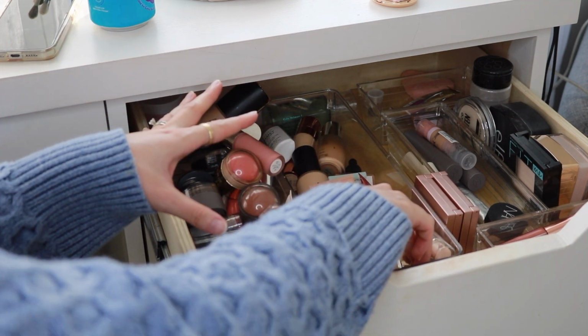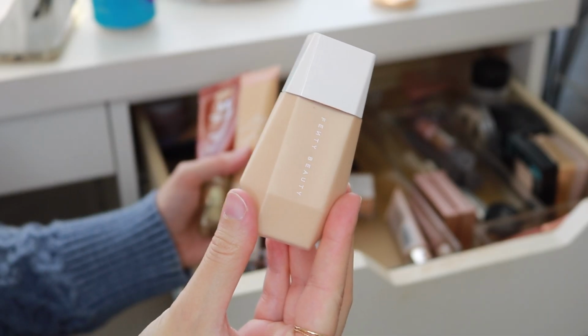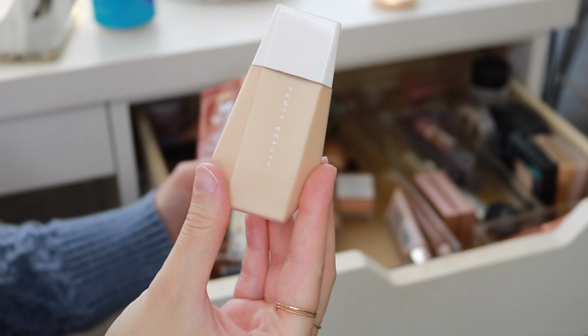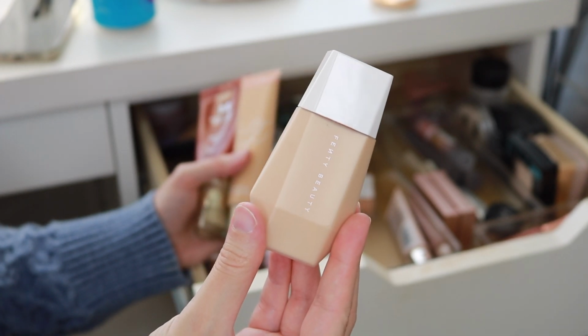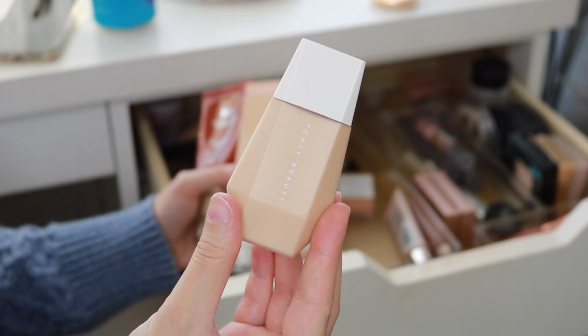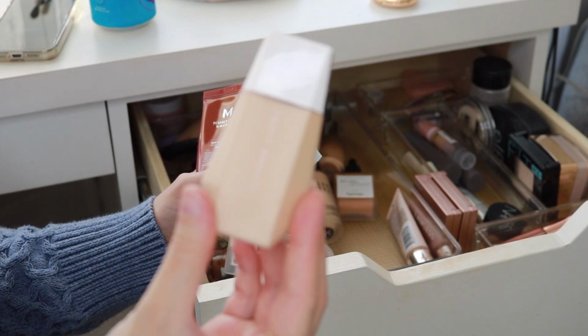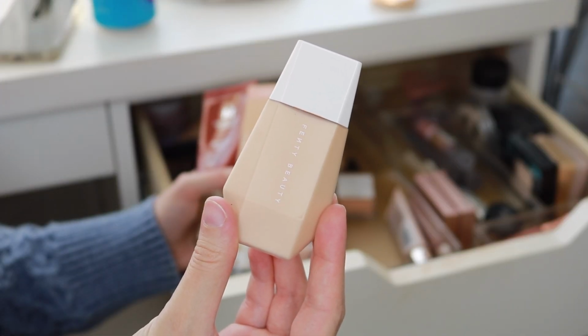A few of my staple favorites that I definitely won't be getting rid of: the Fenty Beauty Skin Tint. This is my go-to travel foundation. It tends to work on me pretty much most of the year. It has pretty good coverage for a skin tint. It looks flawless on my skin. It's so thin and lightweight, and I'm running low on this one, so I might need to repurchase because I just love it so much.